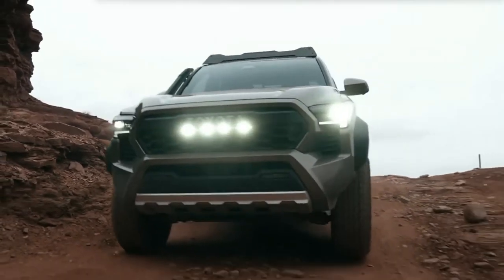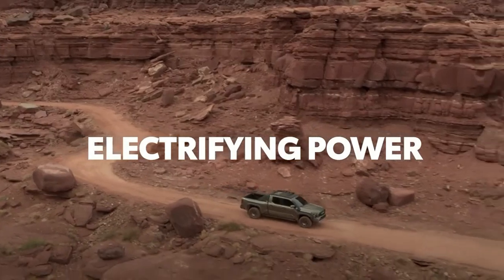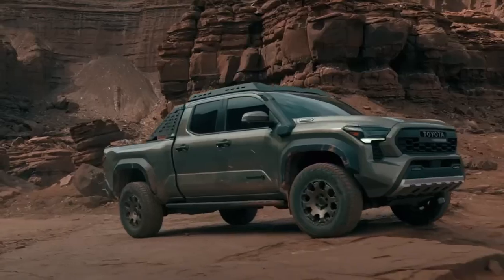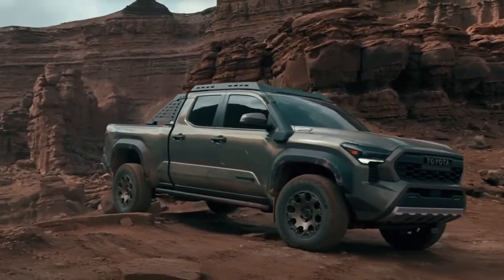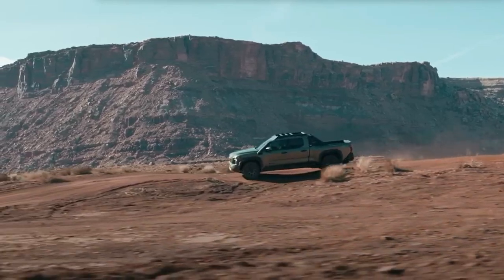Tacoma is ready to take on all challengers. With Toyota's legendary off-road heritage, performance runs deep in Tacoma's DNA. That means that, like always, it's the obvious choice when going off.